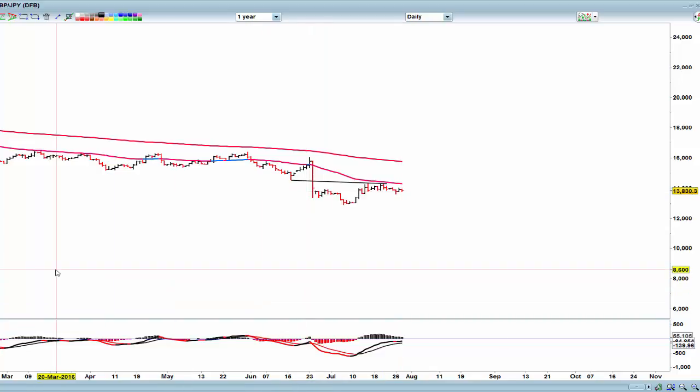Just giving you an update after the Fed decision yesterday. You are looking at the daily pound yen. So we had this Brexit close down here, down to this level here. We breached it and then climbed back into resistance. We didn't even touch the 50 EMA, so it's still pretty weak.